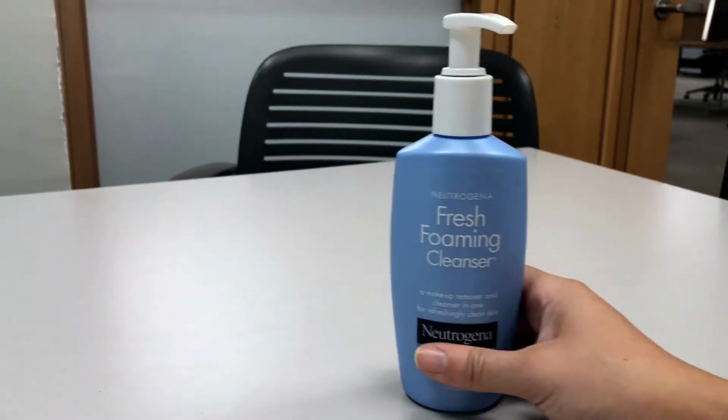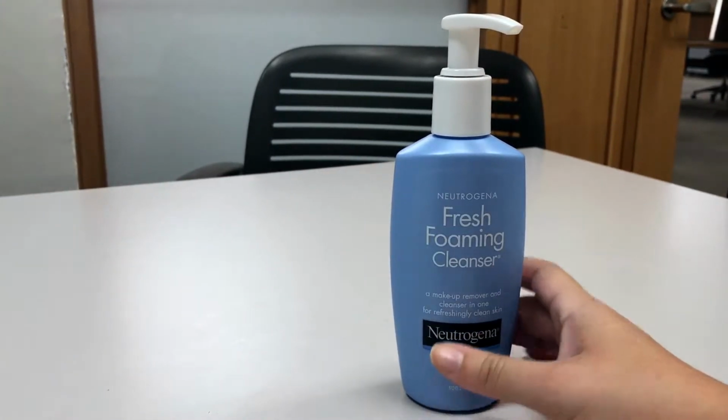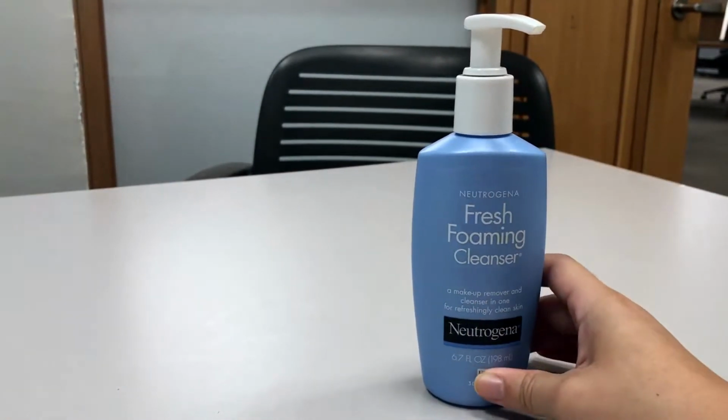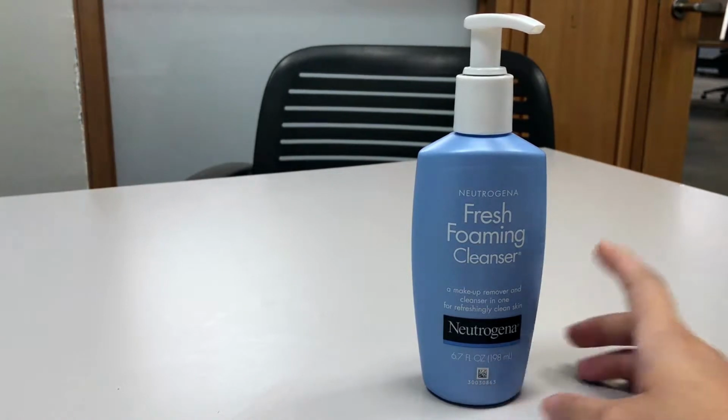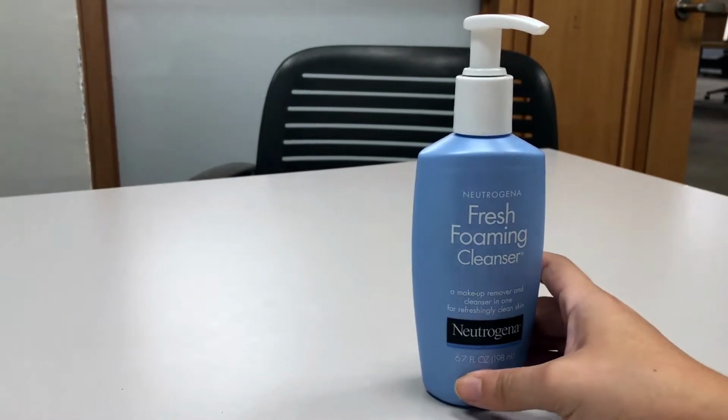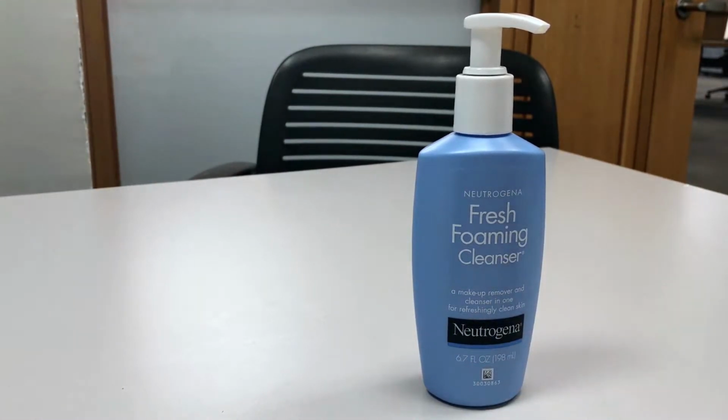It's a pretty decent size bottle that I've got here. It's not huge. I thought it would be a good one to travel with. Well, actually, it's not that great to travel with, and I'll tell you why in a moment. It is a 6.7 fluid ounce bottle, so it's obviously not small enough to travel on an airplane with, but it is small enough for something like TSA or whatever.